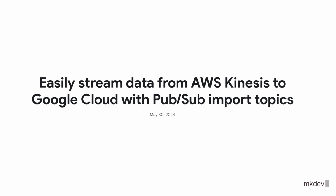Easily stream data from AWS Kinesis to Google Cloud with Pub/Sub import topics. There's a new capability for Google Cloud Pub/Sub. As a reminder, that's the service that basically allows you to get data and distribute data in event-driven use cases or data analytics use cases.